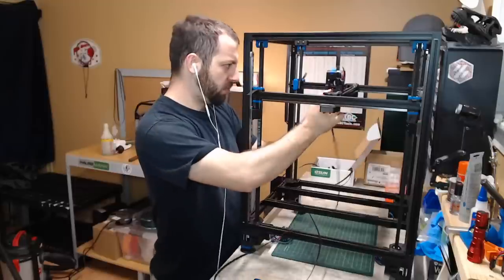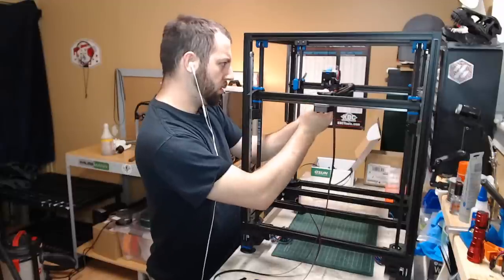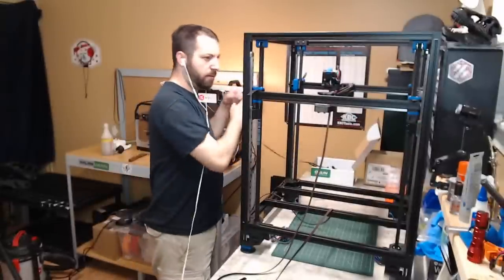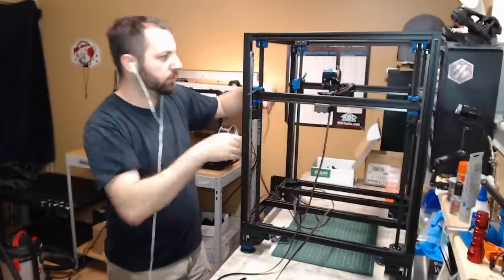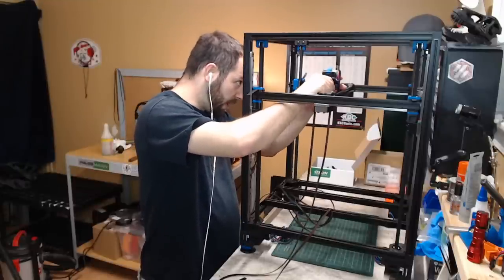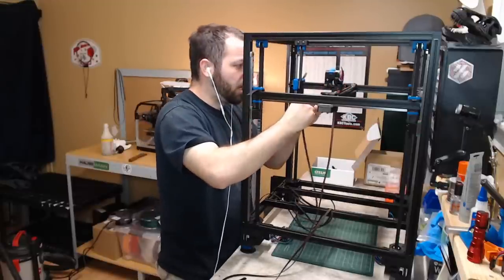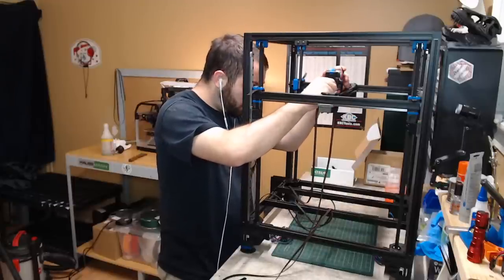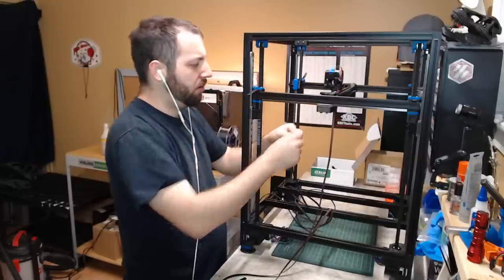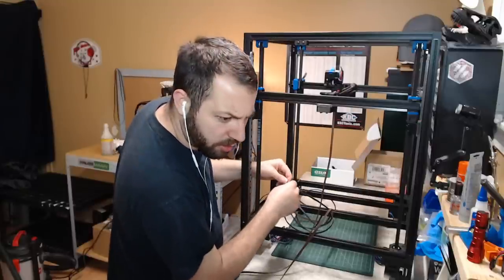So what I do is I just put one in, a little bit of extra. And then I put the other one in. Now I only run one at a time, but I get them both started, then I clamp them down so that they're not pulling out on me. And it can be a little bit of a pain to get them in and then come straight out the front. They like to catch on stuff.